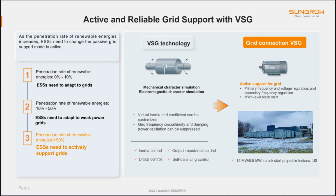The VSG mode can be used to replace a motor, and the VSG requires the power electronic equipment to have the mechanical and electromagnetic features of a rotating motor to realize primary and secondary frequency and voltage regulation. Working in VSG mode, the virtual inertia and droop factor can be adjusted according to the project request. And the equipment detects the voltage and the frequency of the power grid, and performs internal loop control to realize droop control, self-balancing, damping oscillation control, and handle sudden changes in grid frequency.